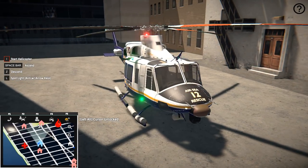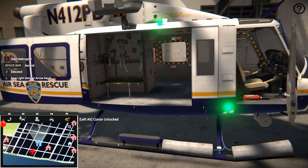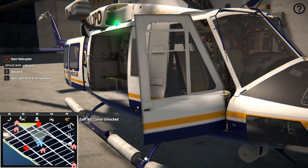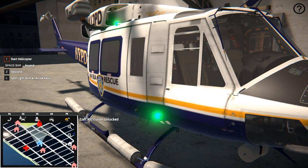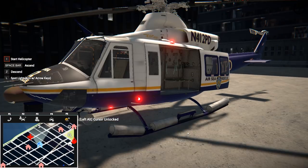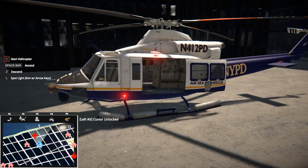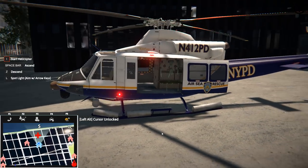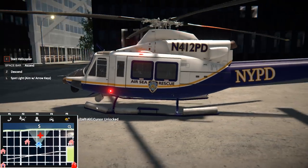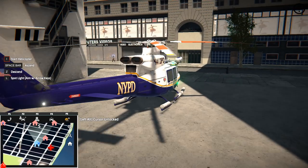Just like with the other helicopter, you can open up the doors and take a look at the inside, which is pretty cool. And a very interesting passenger compartment. It's cool how they have the seats set up like that. Same thing on this side. So this is the Air Sea Rescue Unit. They also use this for deploying ESU. If they gotta drop them off in a hot zone, they could rappel down or hop out the doors. So, a well versatile helicopter. We're gonna go ahead and check it out today.